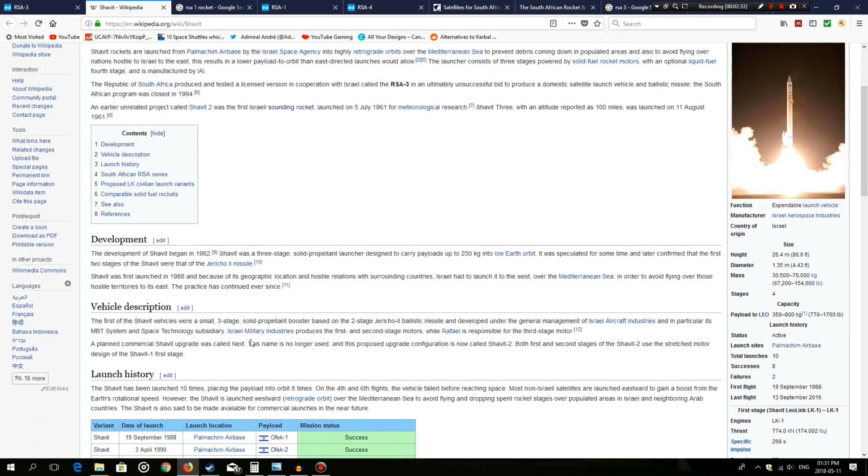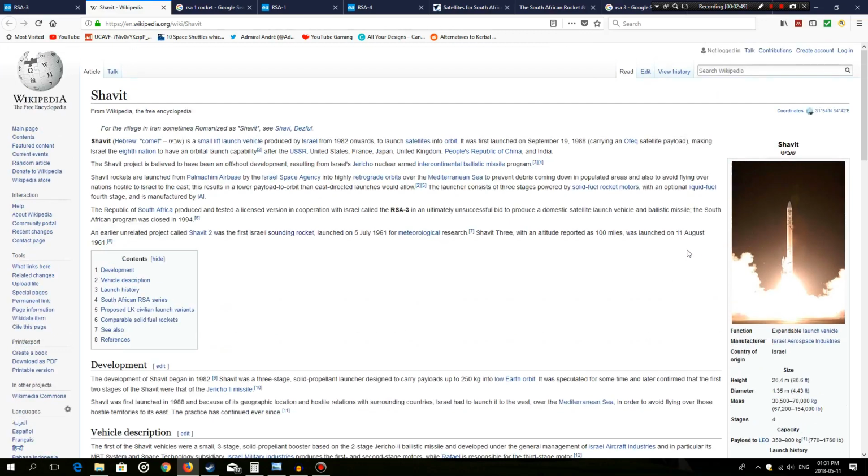Now, it says it somewhere down here. The development of Shavit began in 1982 as a 3-stage solid propellant launcher, just like the RSA-3, but its payload was a little less, 250, and that's because the Israeli rockets, of course, have to launch retrograde to not cover other countries in the region, and there we see retrograde over the Mediterranean.